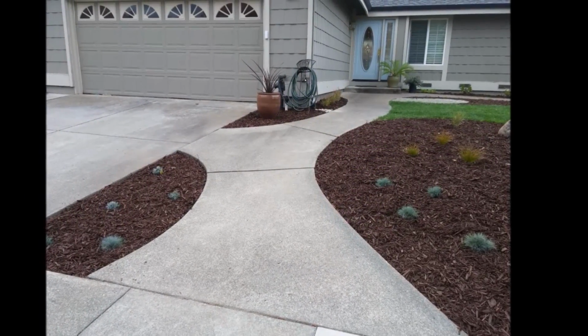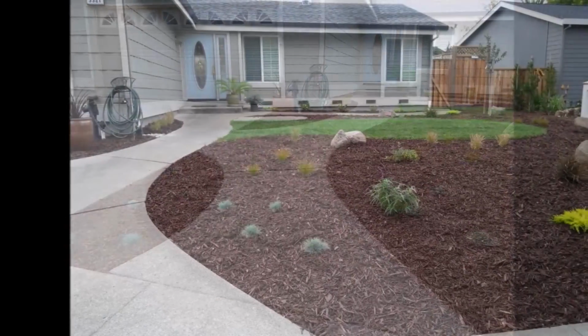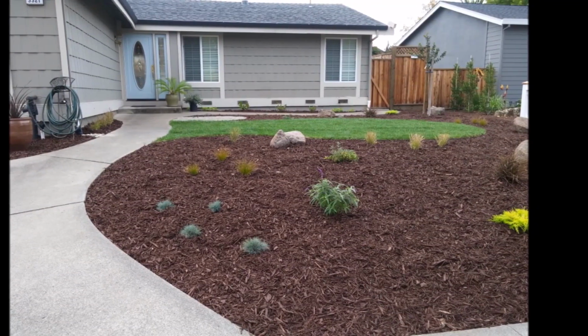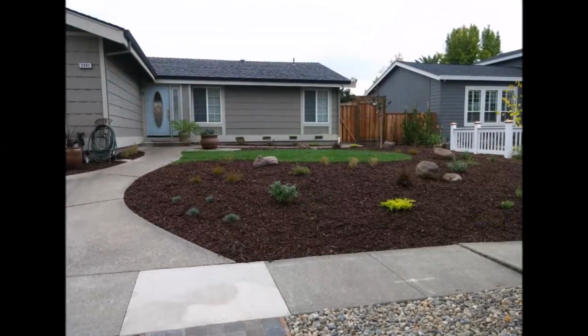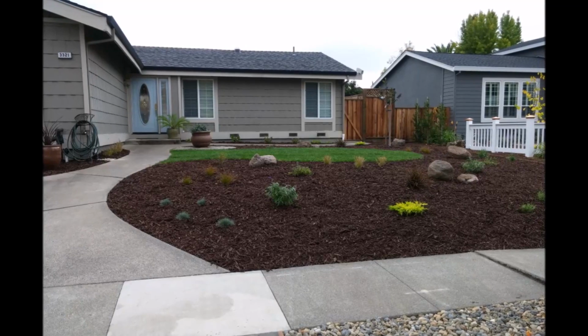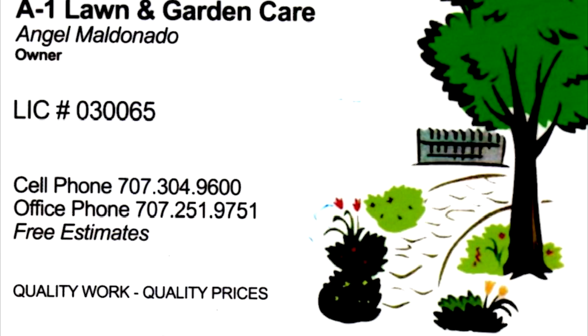Drought tolerant plants. We also did the Cash for Grass project with the city of Napa, and we'll get a little rebate check for doing this because we let the lawn go, 80% of the lawn.